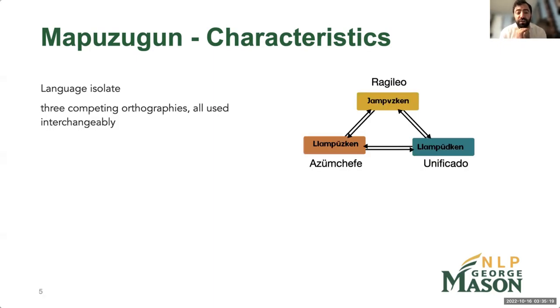Right now, there exist 3 competing orthographies for that language. They're all used interchangeably depending on which area of the Mapuche land you come from. And I'm showing you here an example. There's the Ragileo orthography, where the word for Yampuscan, which actually means butterfly, is written with the J and the V, whereas in the Azumchefe orthography, the Y sound is made with the double L, kind of like in Spanish. And then there's the U with the umlaut there, and so on. And there's the Unificado, the third orthography. And all of these are concurrently used. You'll find some magazines are in Ragileo, some other magazines are in Azumchefe, and so on. So that's an interesting thing.